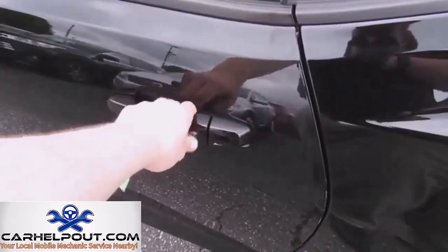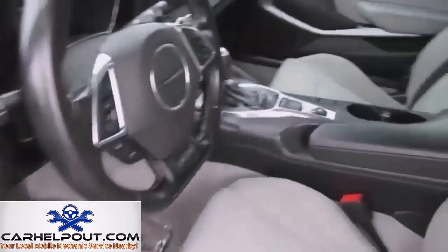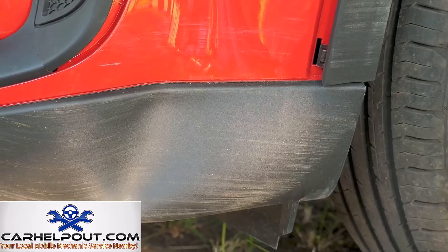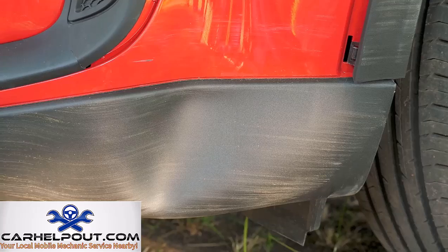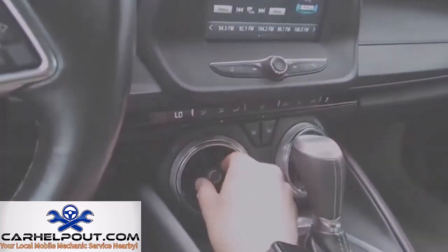Another issue is premature wear and tear on the interior components, like seat bolsters wearing out prematurely. Some owners have also reported issues with plastic trim pieces scratching or breaking easily. Overall, the interior quality could be better.